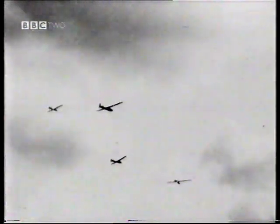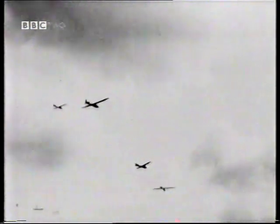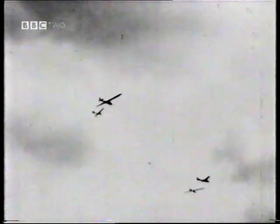But gliding is a fascinating form of sport, and today, all over the world, men and women are learning the ways and moods of the air at flying clubs.